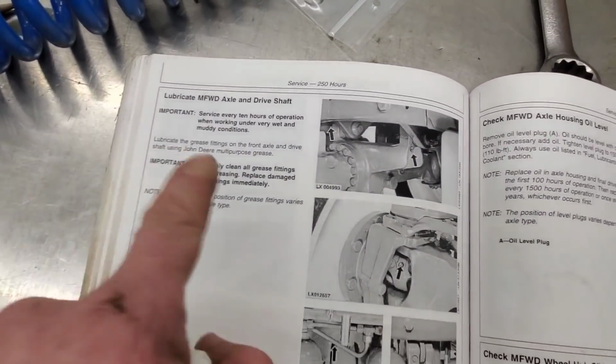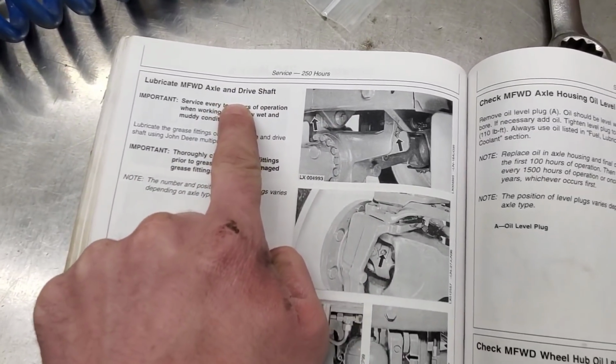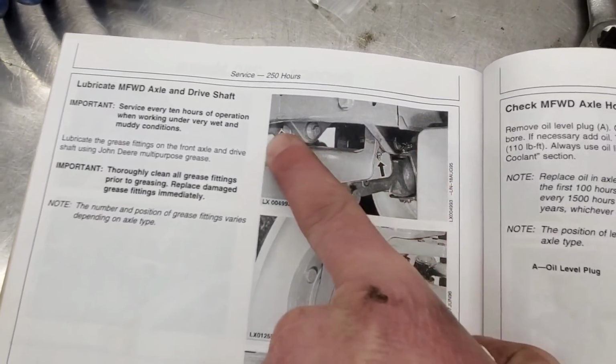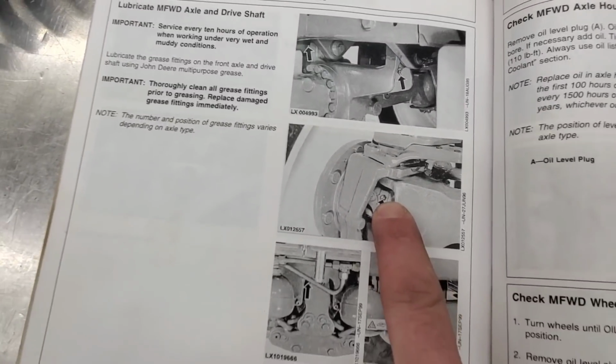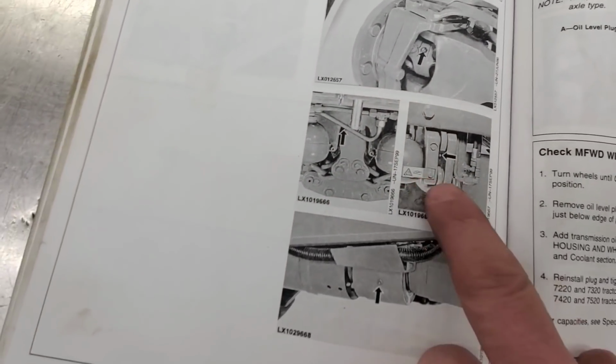Well, here's the book where it talks about those 250-hour services, but we're going to do it anyway, even though it's only been 100 hours, or 120. These are those axle pivot ones. We got those 2. It does show one on the U-joints in that knuckle there. I'm surprised there's not one on the top and the bottom where it pivots, though. But it does not show one.